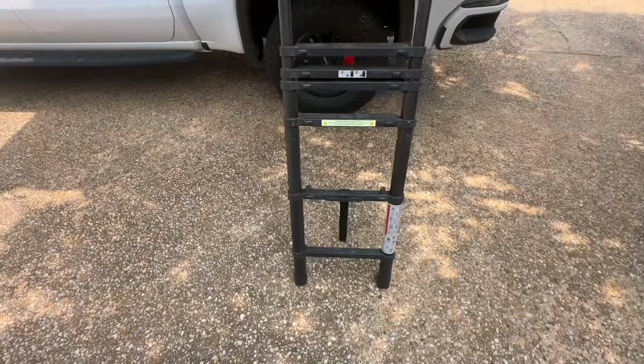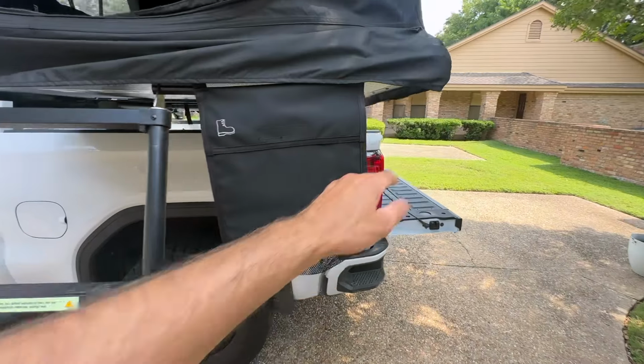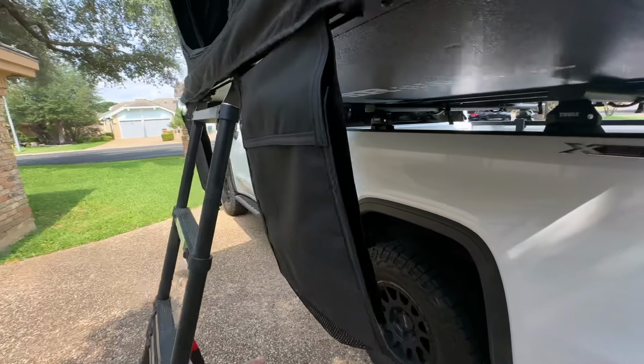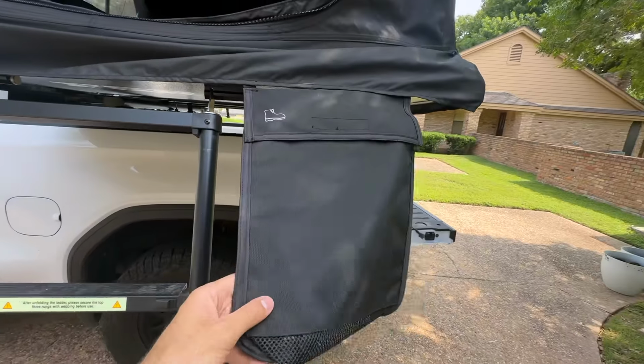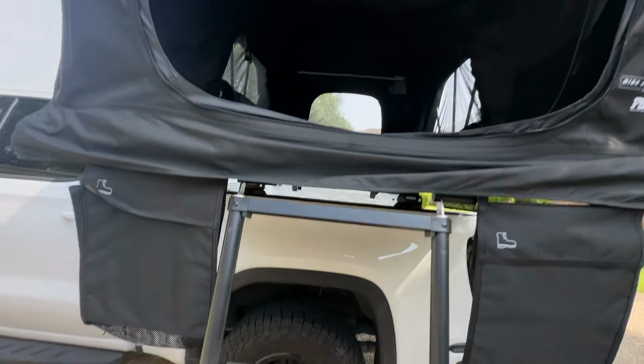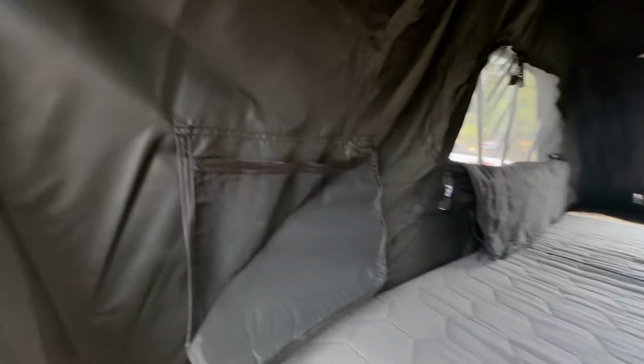As far as what this comes with, a ladder. There's a couple support poles that you can set up here for extra support. It has a couple shoe bags on the outside, a roll-up front door. When you step in, you have more pockets. This is a rain fly you can take off if you want to have a sunroof on a night you know it's not going to rain. You can take that off.